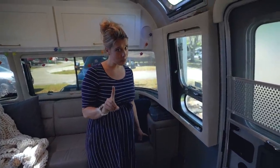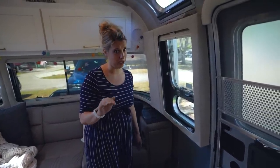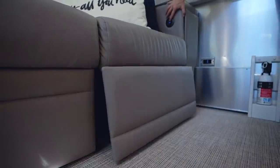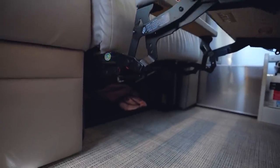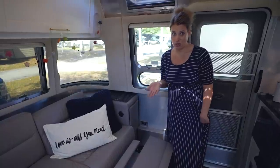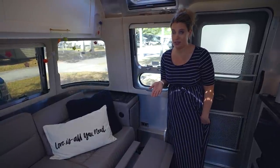We also found one secret storage space that I'm so excited about. This was secret space we had no idea even existed in our Airstream. Underneath the recliners, we've stored stuff that we just don't usually need on a regular basis. So we're 100% ready for Baby Fernandez's arrival now, right, B? Not even close. So we definitely have more work to do.